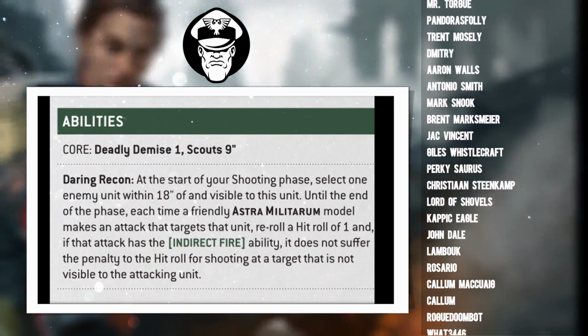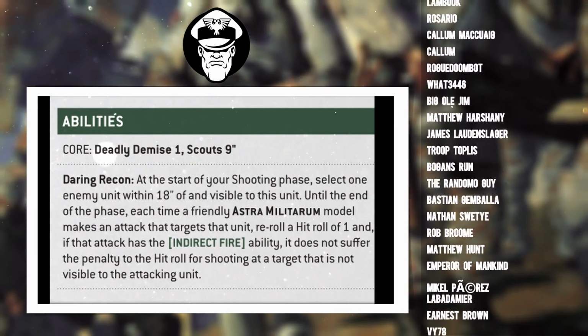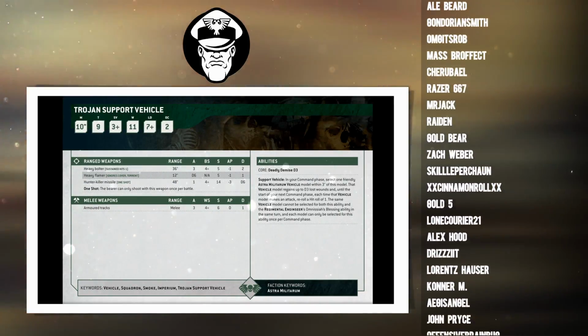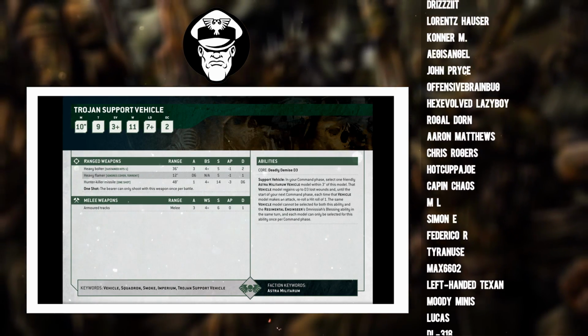And I feel like the Trojan is so low priority on your enemy's kill list. And that might be for good reason. It might be because it's just terrible. But I feel like it's so low on your enemy's priority list that it's always going to have something it can support. It's always going to have a target for those rerolls.